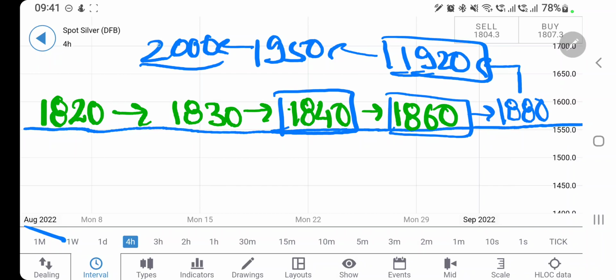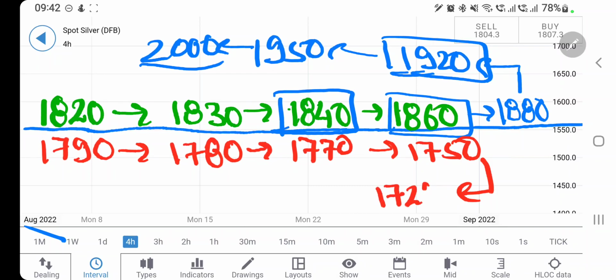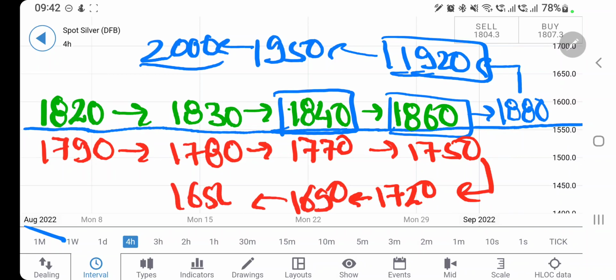On the downside, yes, you can go short below 1790. 1780 is the first target. 1770 is the next target, and then 1750. Below 1750, it will call for a crash, and then you can expect 1720, 1690, and then 1650. Anything is possible. These are beyond you and me. Anything and everything is possible.